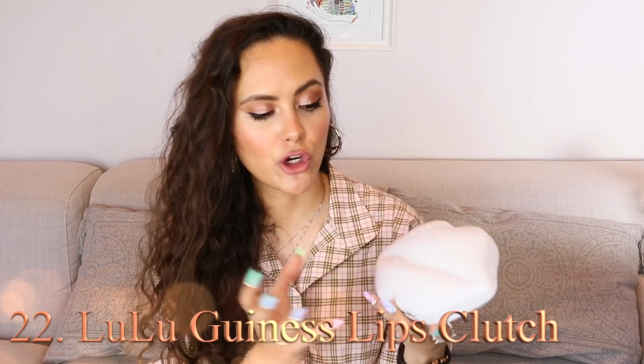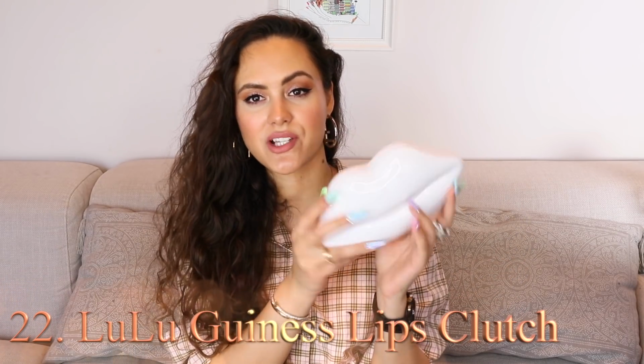So this is a clutch from Lulu Guinness, and I do still think it is very cute. It's this kind of acrylic white, it's a pair of lips. It used to be a magnetic closure, but I dropped it on my 21st birthday and the closure broke, and I was having too much of a lit time to care, really. But it's cute. I just really don't go to many clutch-worthy events. I think it's still very cute, and I like the fact that it's acrylic, but she doesn't get used so much.